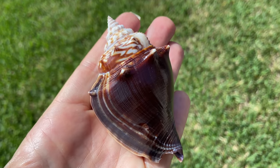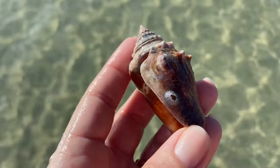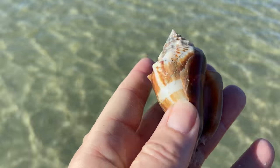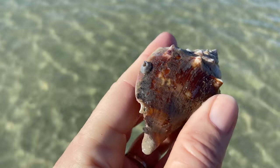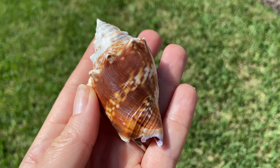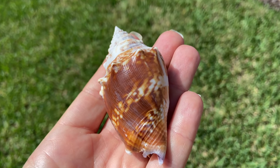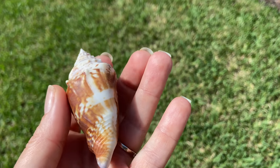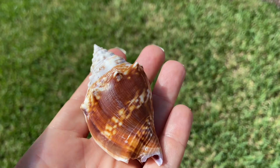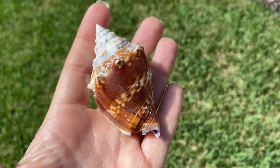Pretty happy with that. And then there was one other one that was also curious. This one was pretty beat up, but I really liked the pattern that was on it. So again, same process. It was a little bit of scrubbing, soaking in 100% bleach, and then a little bit of mineral oil. Now, it didn't clean up as well, but it is what it is. It is a little bit beat up, but I really, really like the patterns on it anyway. So I took the effort and I am going to add that to my collection.